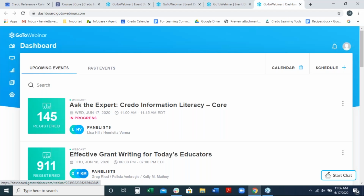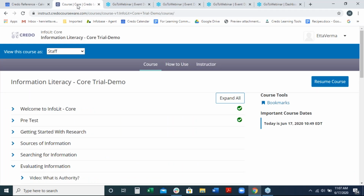So today I'm going to start sharing my screen so that I can show you how to customize the material that you can find in our product called Information Literacy Core. And Lisa, can you see my screen now? Yes, looks great, Etta. Great, okay. So let me just show you first of all what's in this product, because I know there might be some people on the call who are new to this. And then I will discuss the customization options.